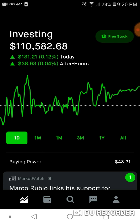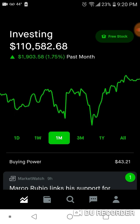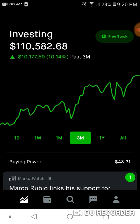Back on Friday, the portfolio gained $131.21 for a 0.12% growth. And then after hours, it gained $38.93 for a total growth of 0.04%. For the week, we were up $1,512.45 for a 1.39% return. For the month, we're up $1,903.58 for a 1.75% return.